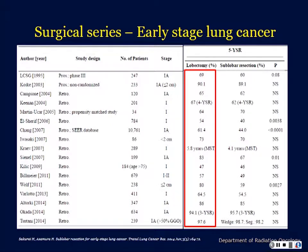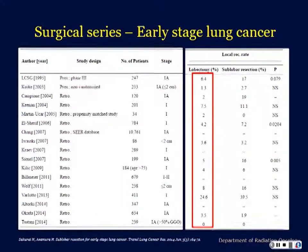But the surgical series can show you the outcomes. From lobectomy, the survival is very nice for 5 years follow-up. You can see an average of at least around 70, sometimes 80% of patients still alive by doing early surgery for early stage lung cancer. And this is the local recurrence rate. When you do a lobectomy, which is taking a lot of lung, which Dr. Matisse knows, the local failure rate is really low, under 10%.